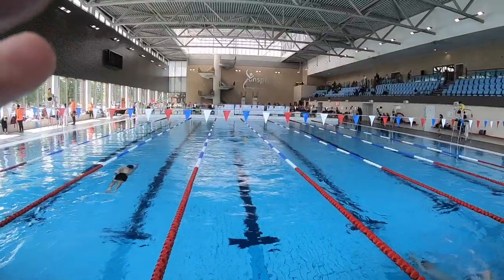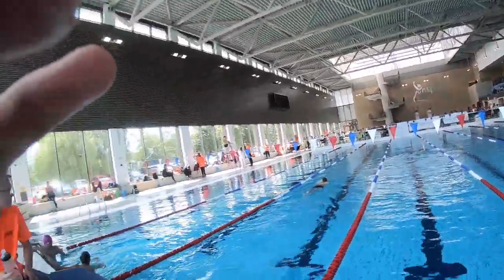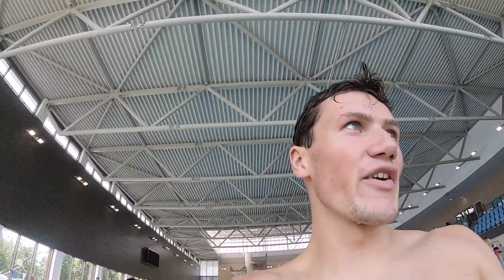So we've also had Isla in action today. She's just swimming down there. I've done my first two races. I've done the 100 free and 50 fly.